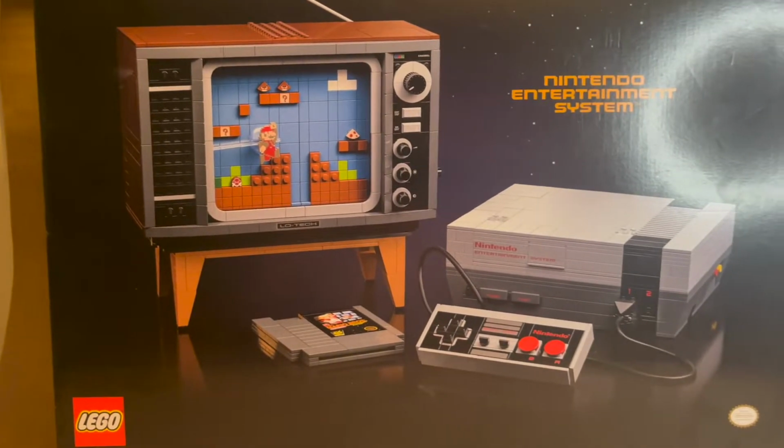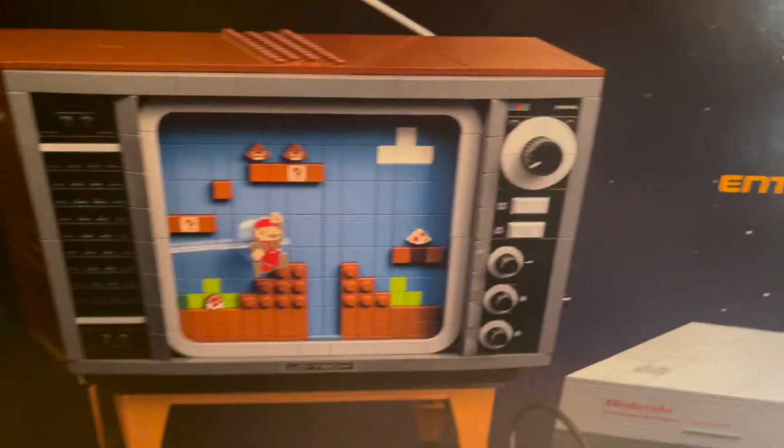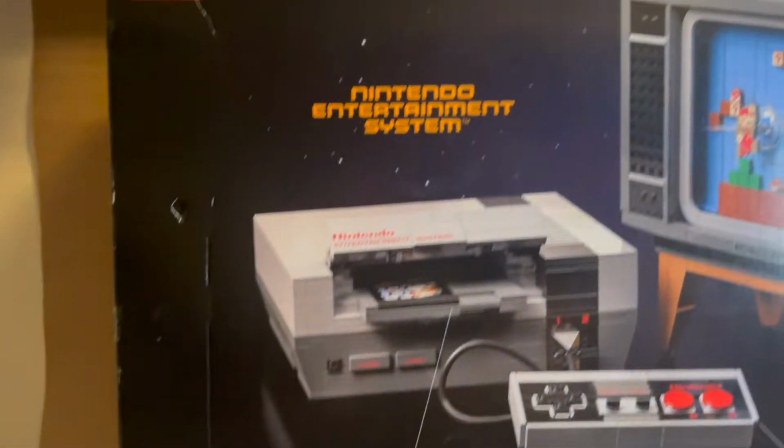So here on the front, we have a view of the entire set. They already say 18 plus, and it has the gray grizzling at the bottom. Coming around to the top, we have the game, the remote, just the console. The actual size reference is Mario with a few of the stairs. This side is literally empty. That's actually so boring. This side has a little bit of the level over on the black background. The bottom, I'm gonna assume it's boring. And then the back has another view.